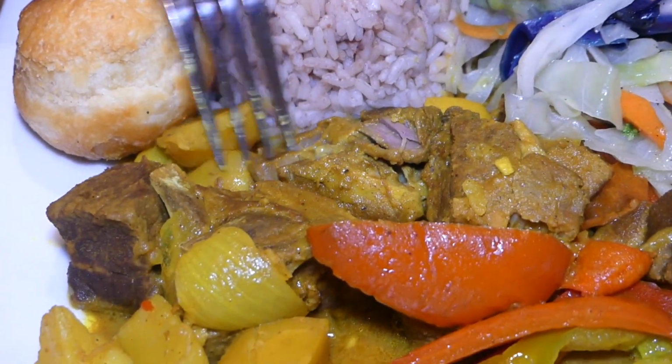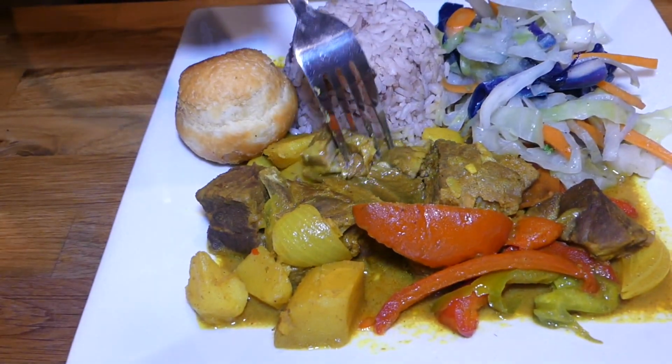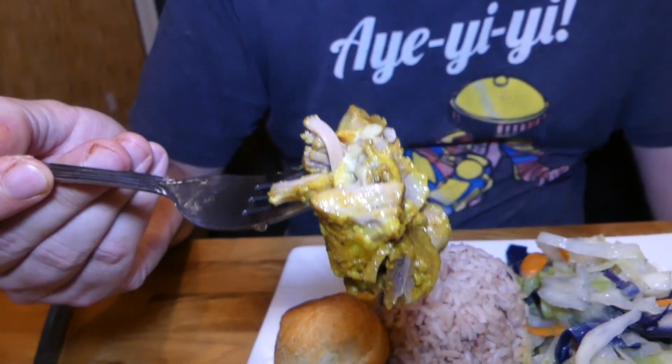Goat, you have to cook it for a very, very long time before it becomes tender. And this is, oh my god, look at that meltiness. Oh, it just disintegrates as soon as you touch it. It's breaking apart like a failed marriage, and I love it. Oh, I'm so excited about this one.